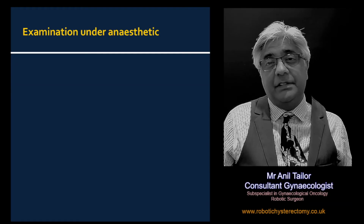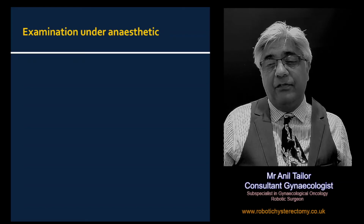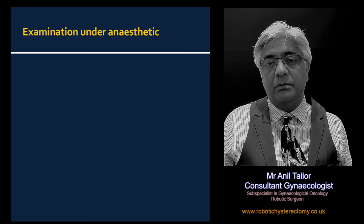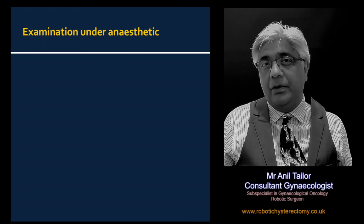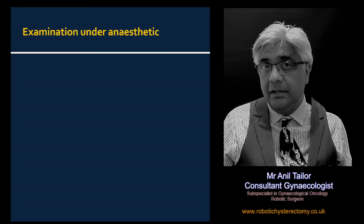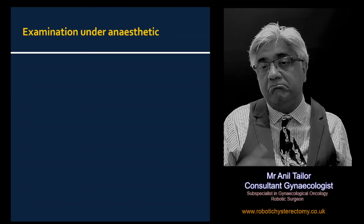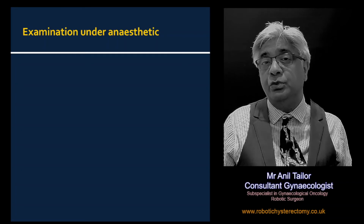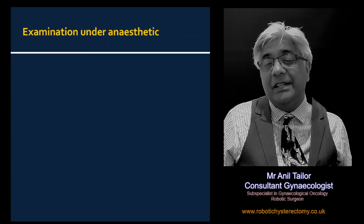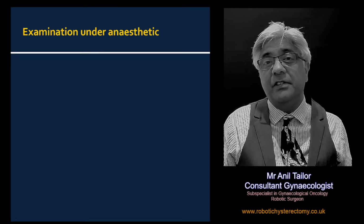Now, why does this examination have to be done under anesthetic? Well, because it is a fairly detailed examination where we will really be pushing the tissues and poking, and so it can be, of course, very painful if it didn't involve an anesthetic. So we would do a vaginal examination to find out whether the cervical cancer is spilling out onto the vaginal skin. We will assess the mobility of the cervix, because in a normal individual, the cervix will move from side to side, front to back.